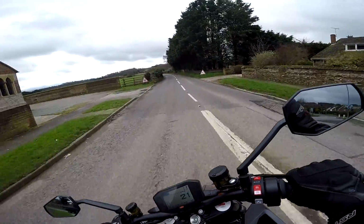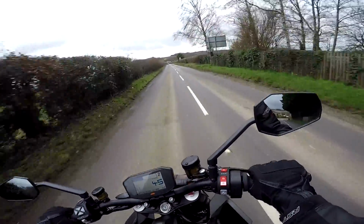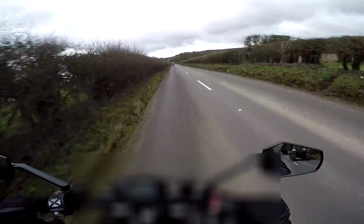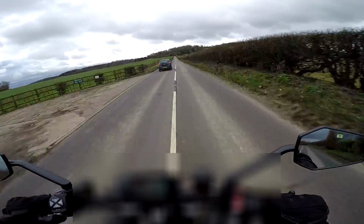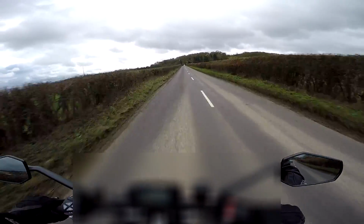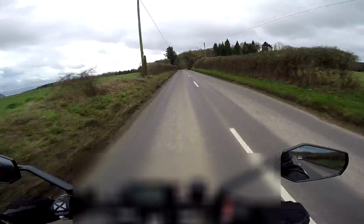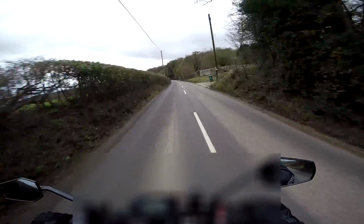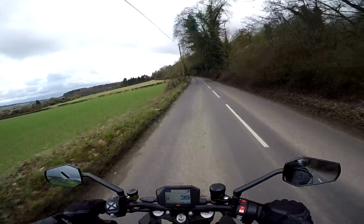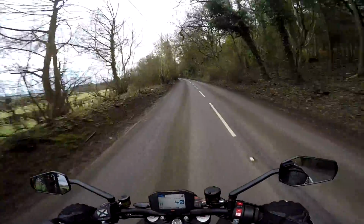Right, I'm in uncharted waters now. I don't really know where I am, and I don't have a sat nav, so I hope I don't get lost. But this bike is such a hoot, it needs to be ridden. Ah, boo, coming back into a 40. Okay, fair enough. Lovely scenery around here, must go up this way more often.